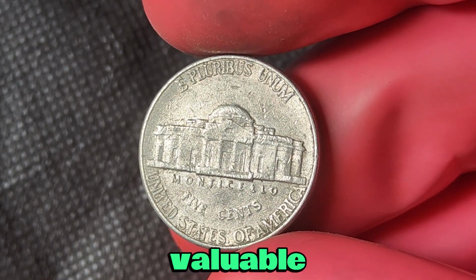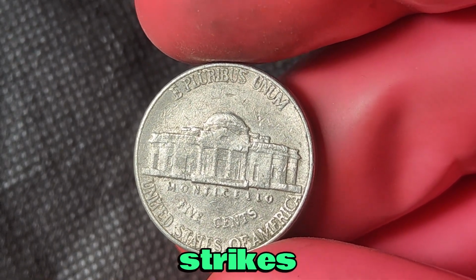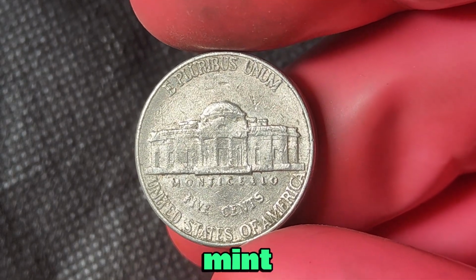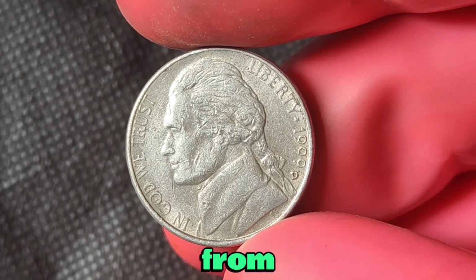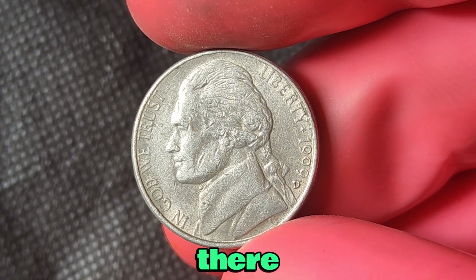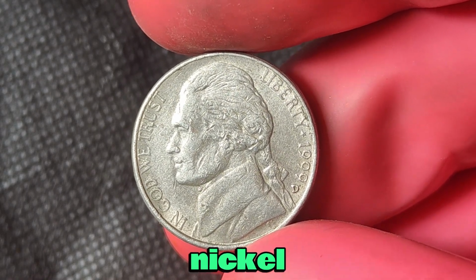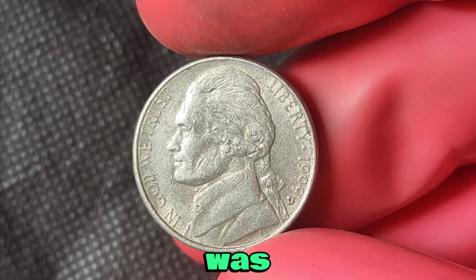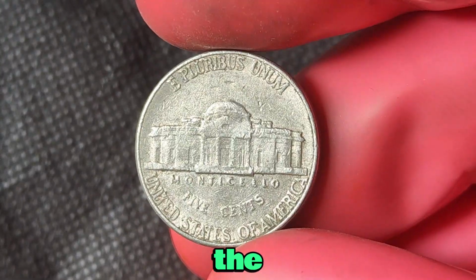That said, there are a few things to look out for if you're hoping your 1999 D nickel might be valuable. Check for off-center strikes, double dies, die cracks, or missing elements. These mint errors can sometimes bring in anywhere from $10 to a few $100s, depending on severity and demand. There was a 1999 D nickel with a striking error that sold for over $1,000 in the past, but it was a highly unusual case and not the norm.